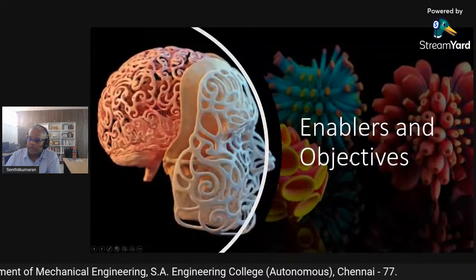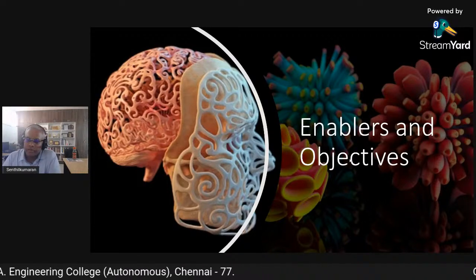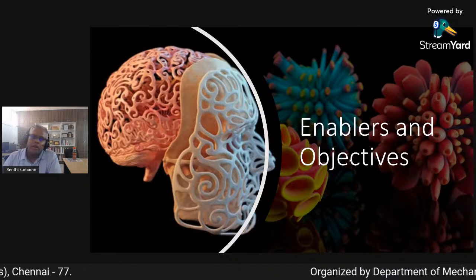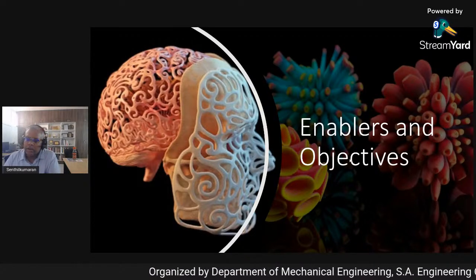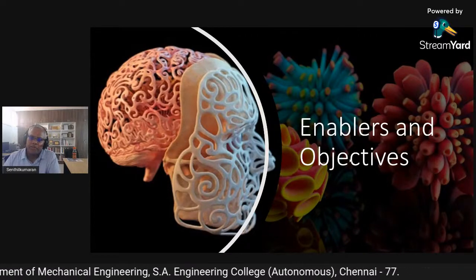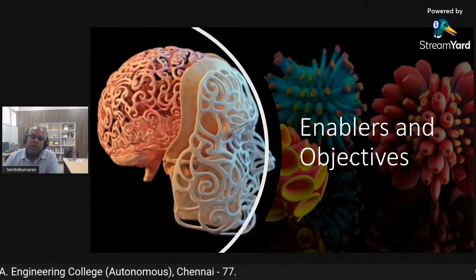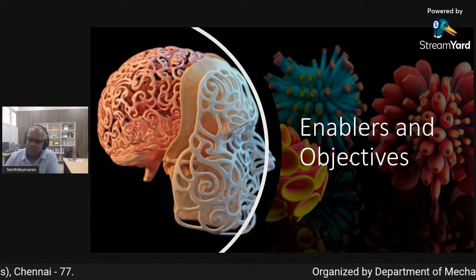The first thing that I'm going to talk about is all about enablers and objectives. What are the enablers for 3D printing, and what is the objective? 3D printing can create excellent geometric freedom. People say when you can imagine something, you can make it. So the only limitation for people is imagination. So how was this possible?